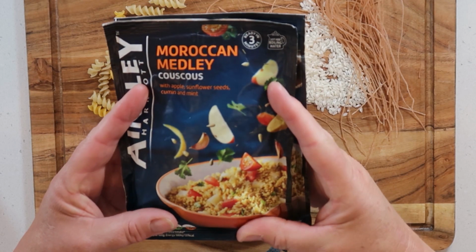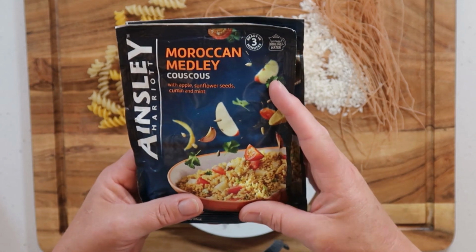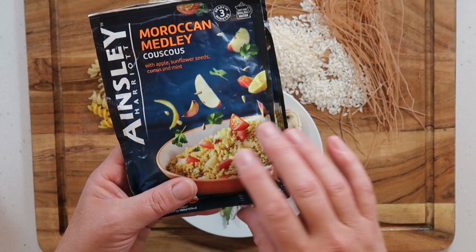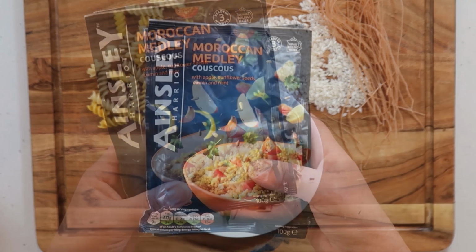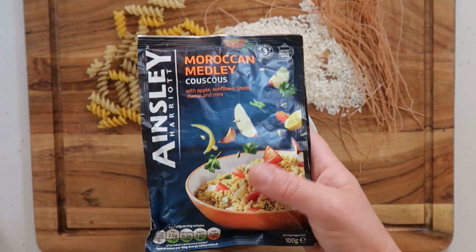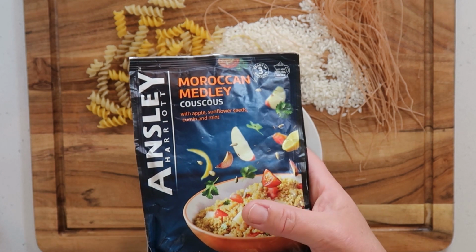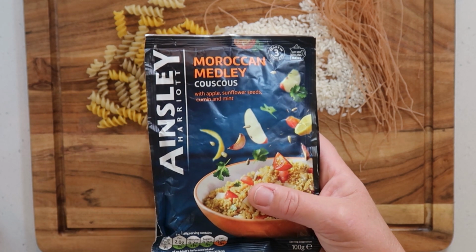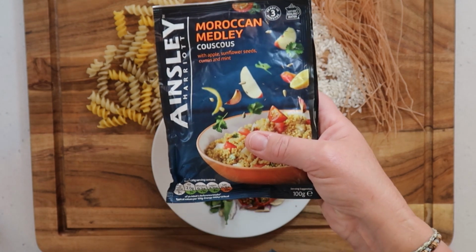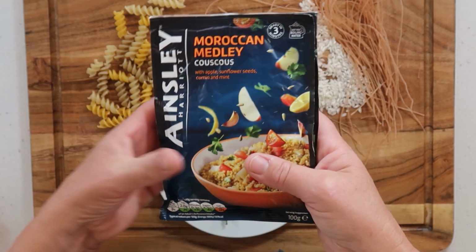This one here is a yummy apple, sunflower seed, cumin and mint, which sounds very refreshing, and you will find one very similar to this in my recipe book, and it's couscous with raisins and cranberries, lime and lemon zest through it, almonds, parsley, mint. It's just really quite a refreshing salad to have on the trail when you don't really want to have hot food. You might want to have cooler food, so you'll find that in my book.